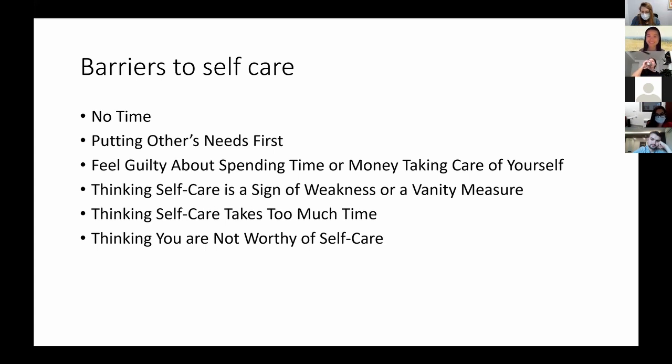Anybody? Anybody feel like they have all the time in the world to do self-care? I don't hear from anyone, so I assume probably not. I'm happy to volunteer. I would say the first two are the biggest barriers.